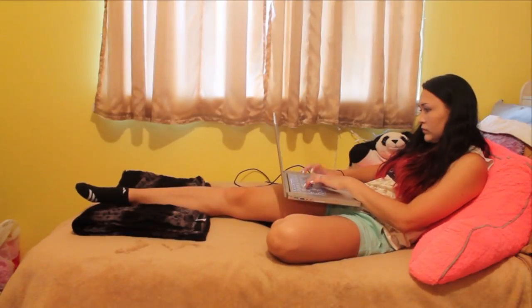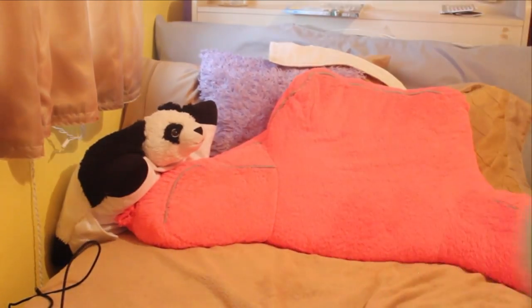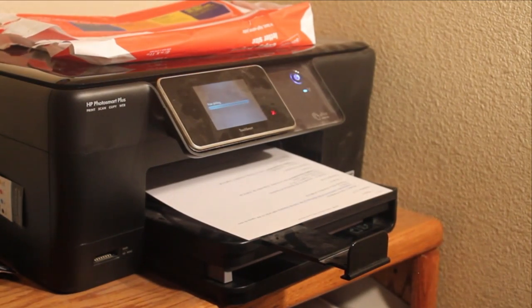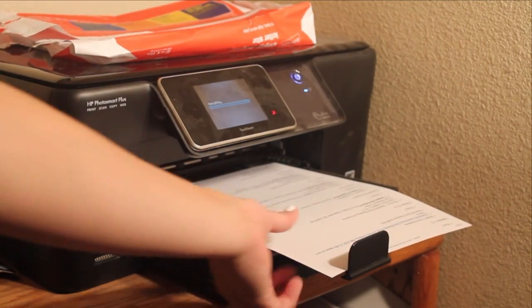There are 2 important papers that you'll receive for each class. That's your syllabus and class schedule. Make sure to print them out and add them to your binder, because you'll need to refer back to them all semester.